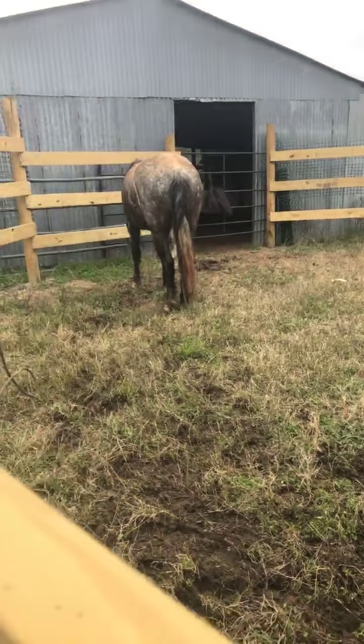See if you can work up to her face, because that's what we want to open up next. And it's good that she turns all the way to the fence, turn her around. Good. There you go, now start again.